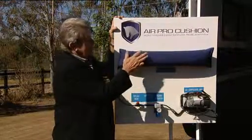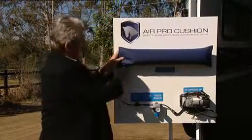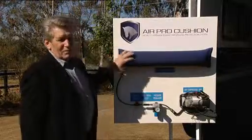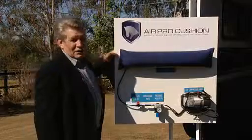The system of our bag system is very unique in itself. It's a two-bladder system. We have the inner bag system that houses all the plumbing, and the outer bag protects the system itself. That's what makes it so strong and so safe.